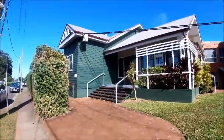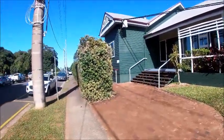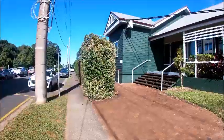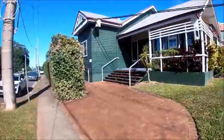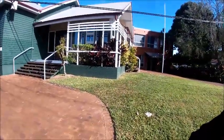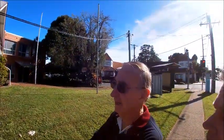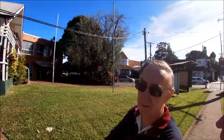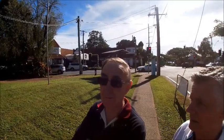So this is point number 10, and it's the Buderim School of Arts. It was built in 1885, but the building's been replaced. So Pete, what's your connection? Oh, I saw the Oriana Choir perform here a few years ago. They're a choir based on the Sunshine Coast, but they're probably one of the leading choirs in Australia.